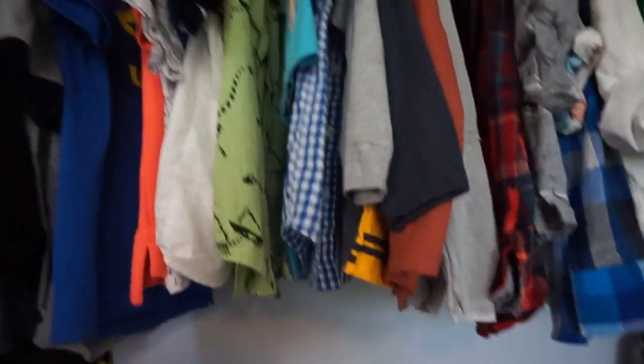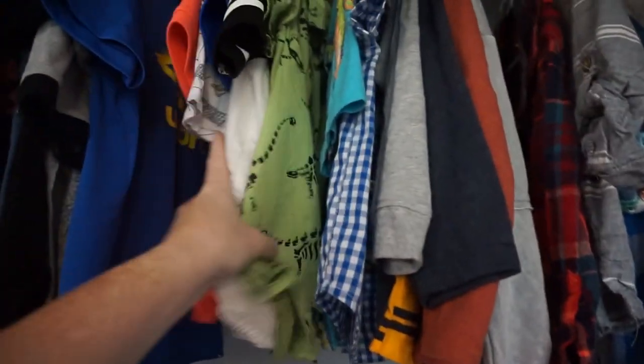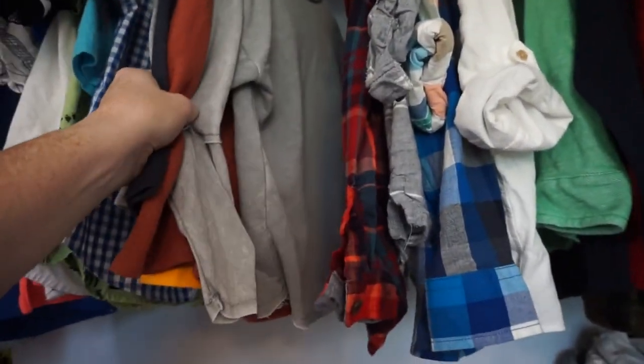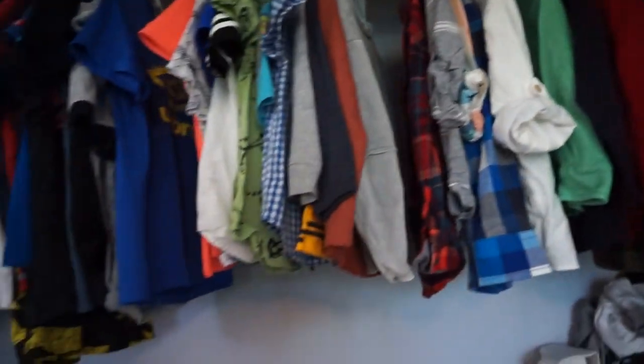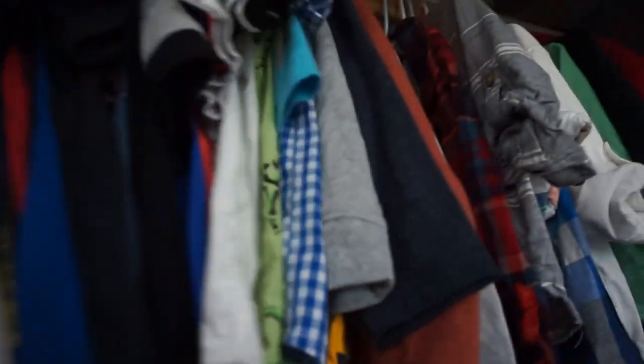You can do colors. I just like to have tank tops, short sleeve shirts, just kind of play shirts. Then we have dressier shirts coming back into here that he can wear to church and things. Long sleeves, dressy long sleeves, sweaters, and jackets. So that's how I operate, and I like to have things. I do my closet the same way. For me, it just makes it a lot easier.